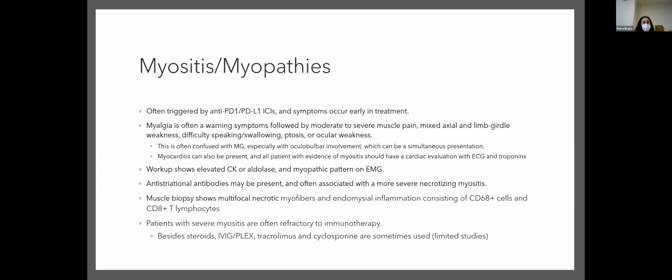These presentations typically start with myalgia, which is often an early warning symptom that something worse is going to come. This myalgia progresses relatively quickly to moderate and severe muscle pain. Then the patients start having a mixed axial and limb girdle weakness, which can be followed really quickly by difficulty speaking or swallowing, more of these bulbar symptoms, and ocular weakness, which is not what you would think of with just a myositis. The bulbar presentation is really uncommon, and it's kind of unique to the immune checkpoint inhibitors, which in a way can be confused with myasthenia gravis because we tend to think of that more as an oculobulbar presentation.